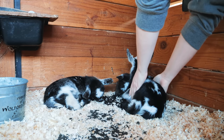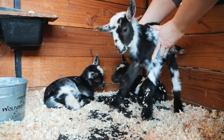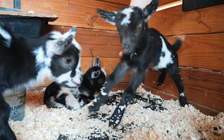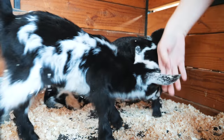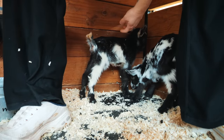So this one is the buckling. Of course, he's gonna be the flashiest. He's got a cute little face. You're the cutest, huh? This is one of the dolings. She's got one little marking on that side. She has blue eyes too. Or she's the first one that has blue eyes.